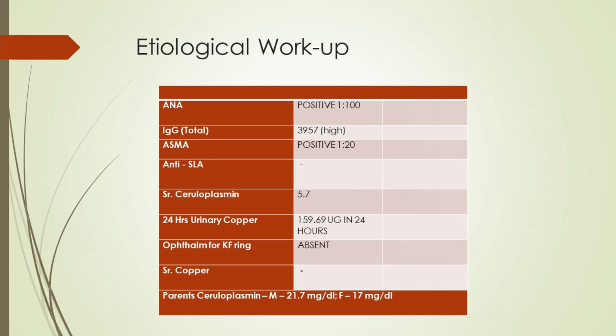And serum copper we didn't do. So we did a parent ceruloplasmin. The mother's ceruloplasmin is normal and the father's is borderline. So even though we say that it is autosomal recessive, you could have heterozygous conditions in which one of the parents may be not only a carrier but a heterozygote, and they may manifest a mild disease. So they may have a little copper which is being excreted more as compared to the normal value, but they are asymptomatic.